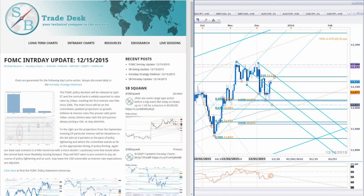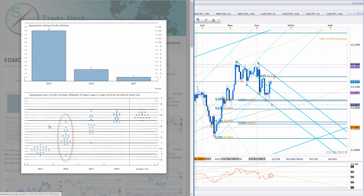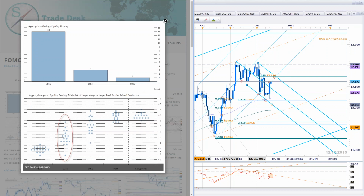Before we get deeper into price action, I just want to take a minute and talk about what we're going to get today from the Fed and what we should be looking for. So I put a piece together here for you guys yesterday. The main thing is going to be the dot plot.